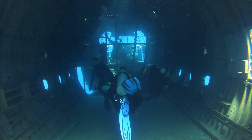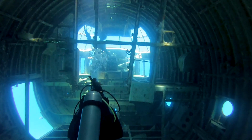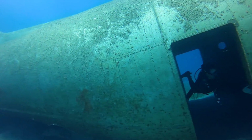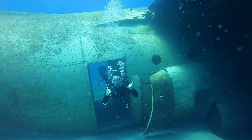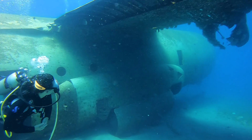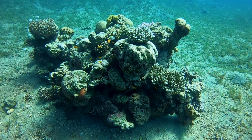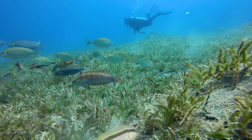The plane was pretty much empty, except for a whole bunch of fish and the pilot. Don't worry, he's a fake skeleton. The plane was sunk on purpose, so no one actually died. We knew the dive sites were going to be impressive, but we did not expect to see such beautiful coral and fish. It was awesome getting to see some of the marine life that the Red Sea is famous for.